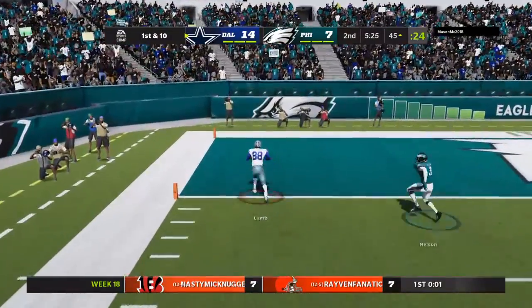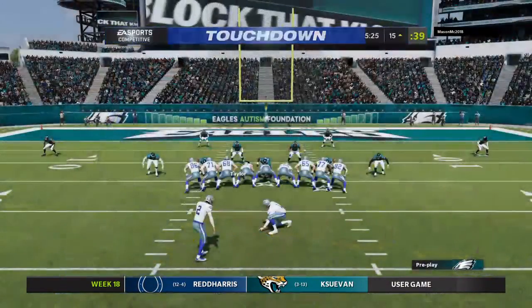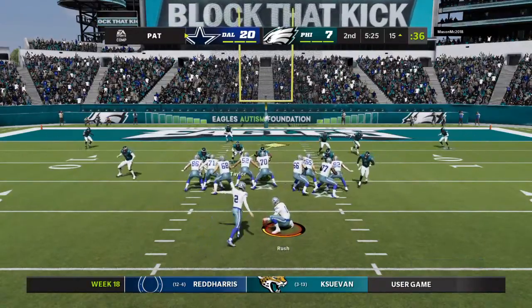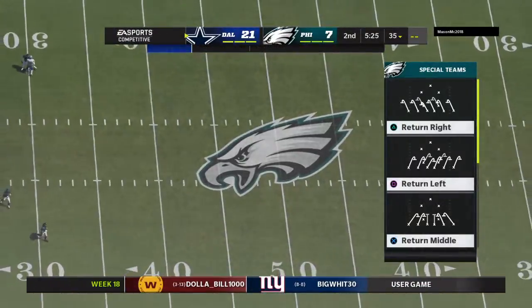That is caught by Lamb. Touchdown, Cowboys! 2 first-half touchdown passes now for Dak Prescott. And the Cowboys are able to strike quickly to add on to their lead. Zerline good with a PAT. And it's now 21-7.